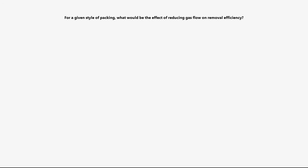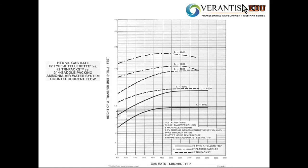Next one here. For a given style of packing, what would be the effect of reducing gas flow on removal efficiency? Reducing gas flow increases what we call the L to G rate, the liquid to gas ratio, and typically that's going to improve efficiency. If Mary can show slide 37, can you push that one forward, Mary? You can see here that as the gas rate decreases, which is the G rate on the bottom axis, towards the left, the HTU value does decrease.